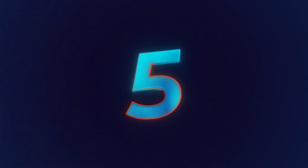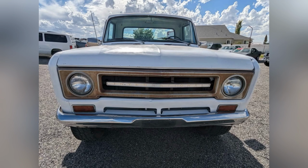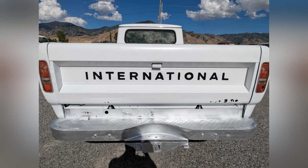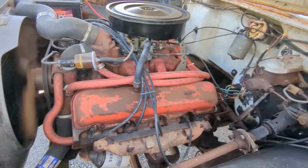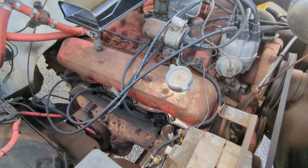Number 5. 1970 International i200, price $3,500. It has been driven for 96,200 miles and is finished in a clean white exterior. Under the hood, it features a reliable 304 cubic inch V8 engine paired with a 4-speed manual transmission, offering a solid and engaging driving experience.